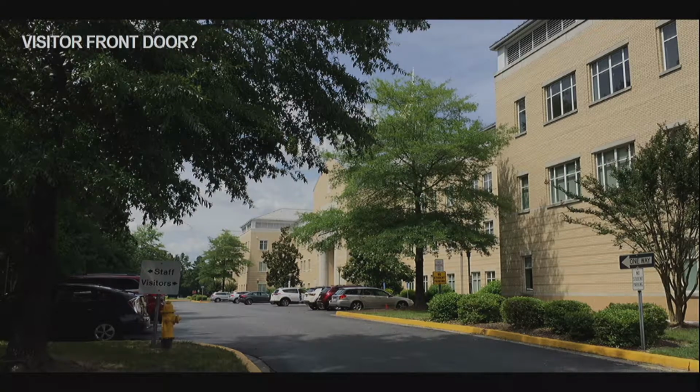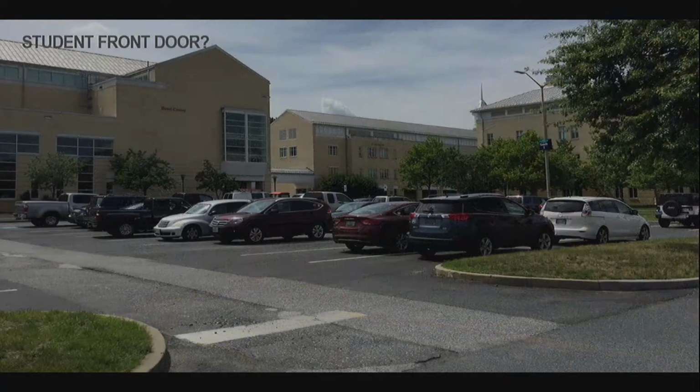How do I get there? Well, there's no parking here, and then how do I find it? Wayfinding is an issue. In spite of the fact that we do a pretty good job with signage, wayfinding is an issue. So is this the students' front door? Well, there's nothing indicating that it is.